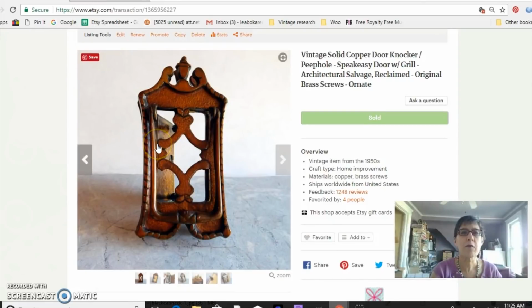And my final item is this solid copper door knocker and peephole. They also call these speakeasy doors, because you remember from the old movies, what's the password? And they would have the illegal bars during Prohibition and stuff like that. Obviously, this is probably not that old. I have it from the 1950s, and I paid $10 for that and sold it for $48.